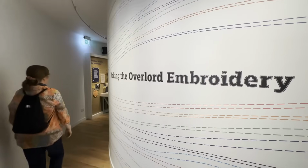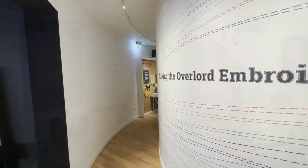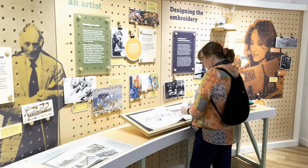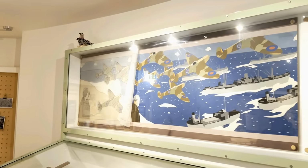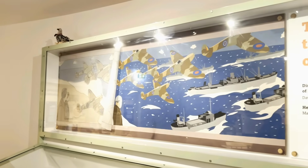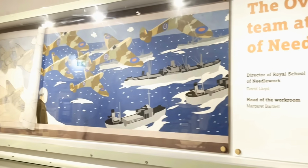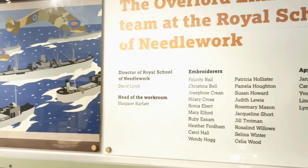There's a small exhibition in the centre of this space, and this tells the story of how the embroidery was made. So it gives more information on how the embroidery came about and the people involved in it. It shows how the fabrics were layered together to create this quite unique style of the embroidery. And there's also a list of the 25 embroiderers and 5 apprentices who worked on the project at the Royal School of Needlework.